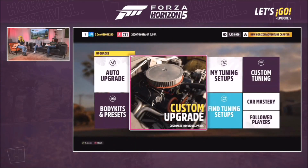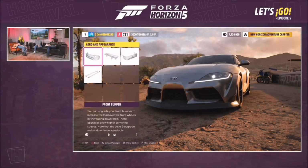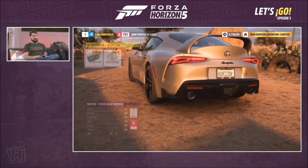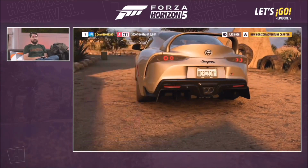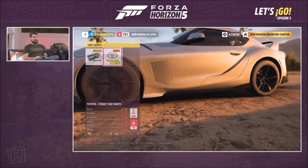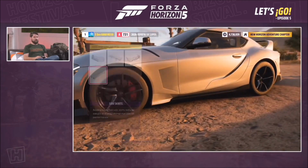Yep. So we love a body kit or two. So we've got the fantastic Toyota Heritage kit. I really like this kit. Toyota unveiled this at SEMA 2019. This is one of my favorite parts of it. The rear bumper changes the tail lights to be like the Mark V Supra, and then the side skirts as well. And I absolutely adore this kit. I think it works really well with the lines of the car.